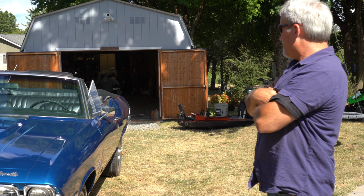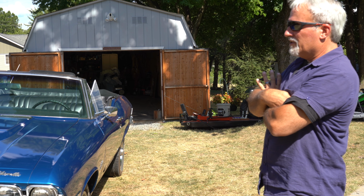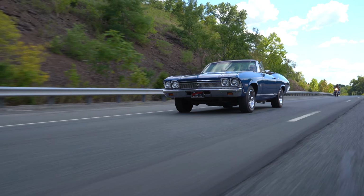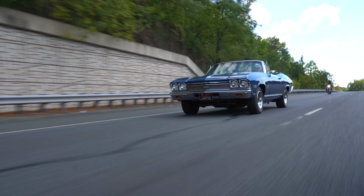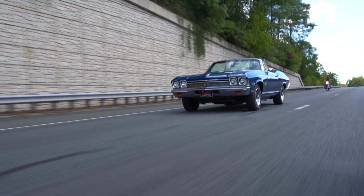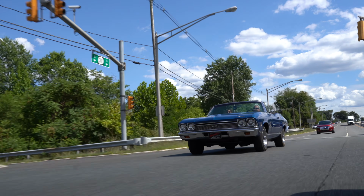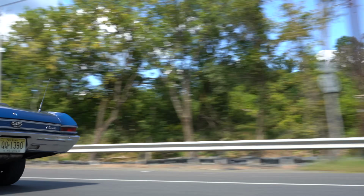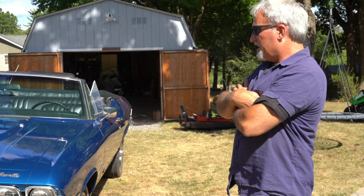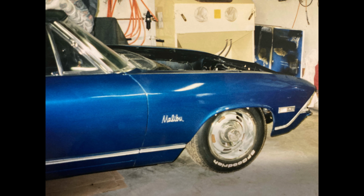Power disc front brakes and drums in the rear. And all I did, everything underneath the car is brand new. All brand new bushings, control arm bushings, body mounts, sway bar bushings, all ball joints. And they were all upgraded to polygraphite, all new bearings, rotors, drums, shocks, and everything underneath the car is brand new. The motor, brand new 35 years ago.